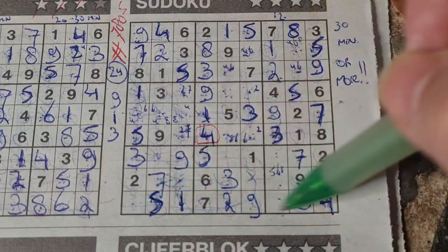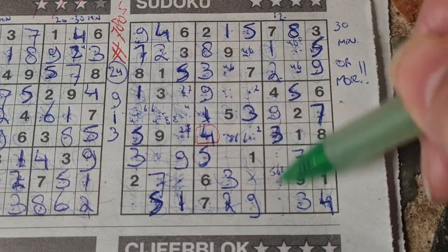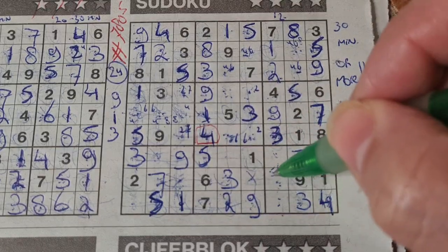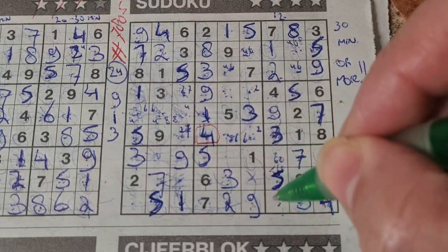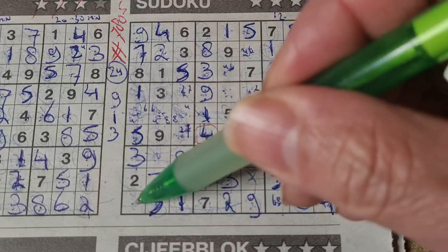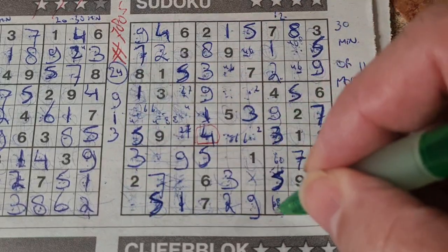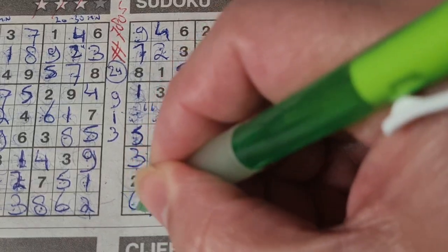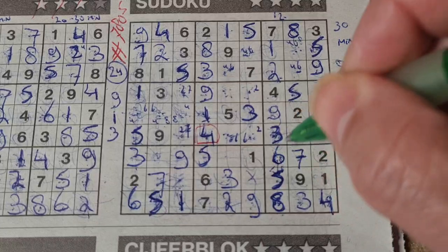5 in this row, 5 in the last row. So the row between, the only place left, the 5 should be here. So the other two numbers should be there, 6 and the 8. Let me put the 5 here. 6 and the 8. Okay, yeah, also 6 and the 8. We have an 8 in the first column, no 8 there. 8 should be here. 6 goes in there. So one box left in this big square for number 6.